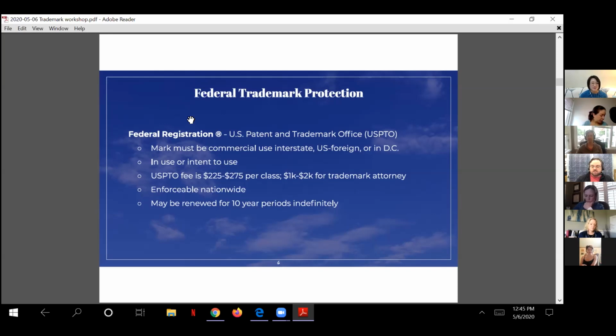Once you have a federal trademark registration, you can enforce it nationwide. So if your business is here in Virginia, you get a trademark registration on your business name, you can prevent a business in California from using the same name for same or similar goods. Or any other US territory, Puerto Rico, Guam, places like that. A federal trademark registration may be renewed for 10-year periods indefinitely. So as long as you continue using your trademark, you can continue renewing your trademark registration.